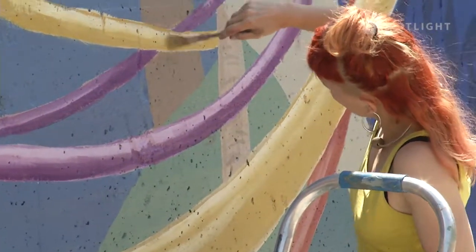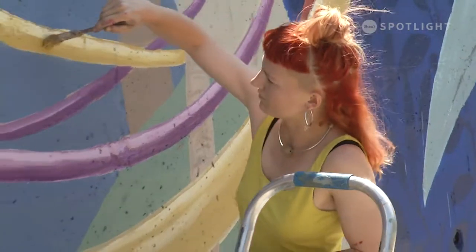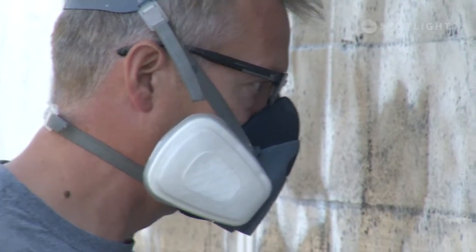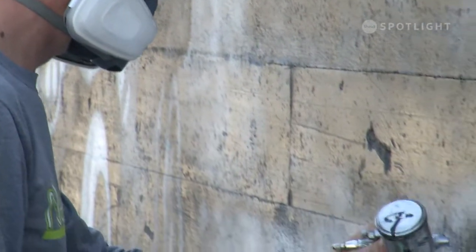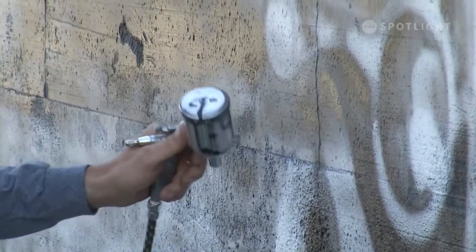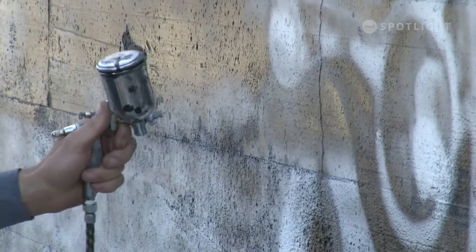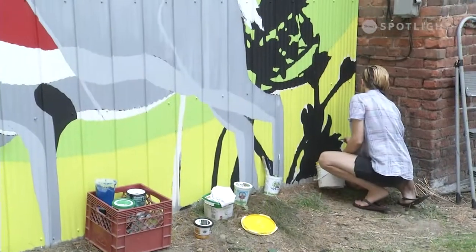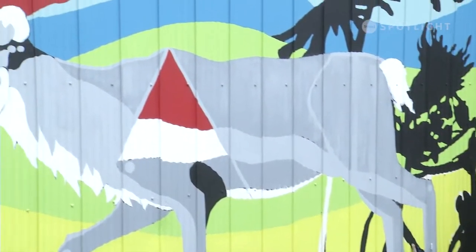It was very important to the Arts Council that the artists had full artistic freedom to create what they wanted to create. It's so important for artists, and we feel that the best work happens when they don't have to take direction. And so we really communicated that with the building owners as well as the artists. And the artists created amazing things.